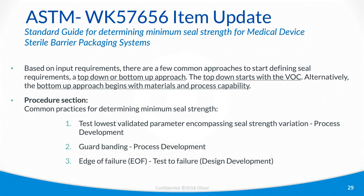So based on design considerations and inputs, and reviewing different ways that people determine minimum seal strengths, there are a few common approaches to defining seal strength requirements. At a high level, they fall into two groups, either a top-down or a bottom-up approach. The top-down starts with the voice of a customer, typically, and alternatively, the bottom-up approach begins with materials and process capability.